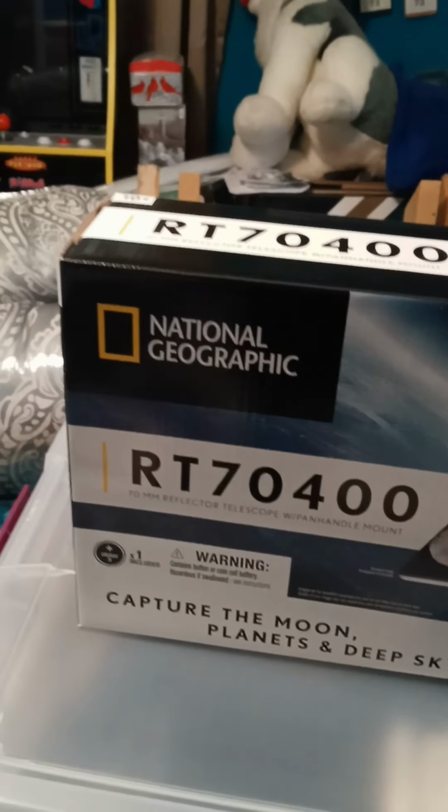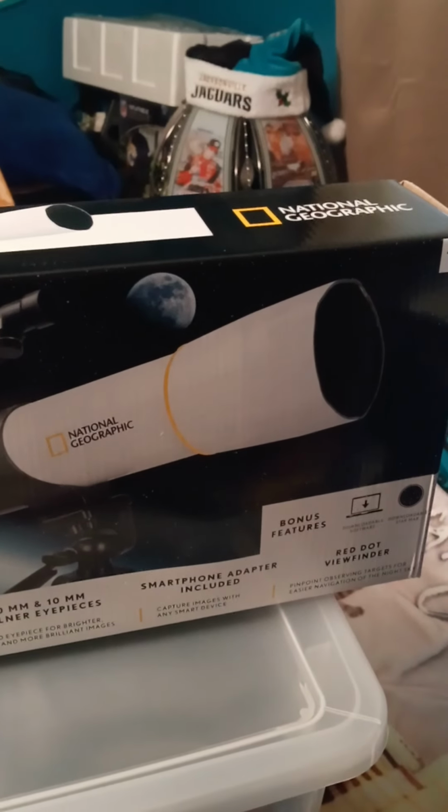And then we also got, this is crazy, a National Geographic telescope. Is that not awesome or what? Factory sealed. That is just awesome. So we already posted that on eBay as well. Basically all the stuff here, from that to that to that, has all been posted on my eBay store, which is Just Jits. So please check out my eBay store, Just Jits.